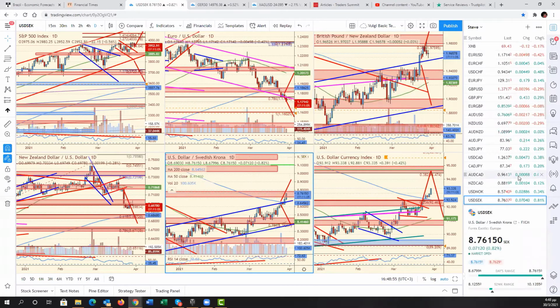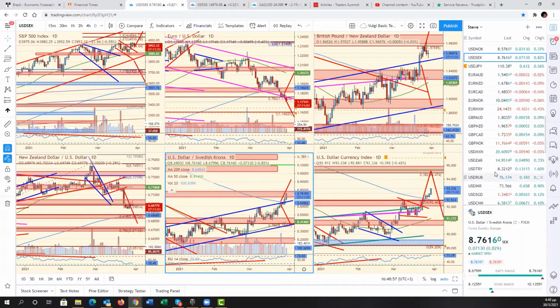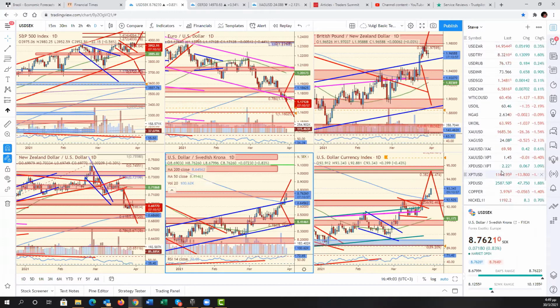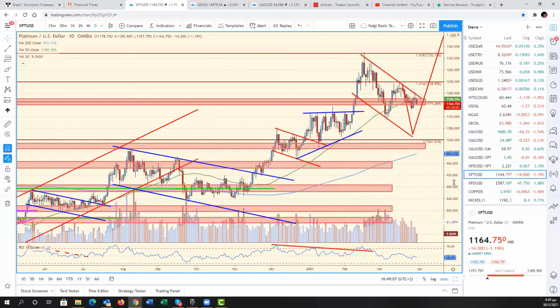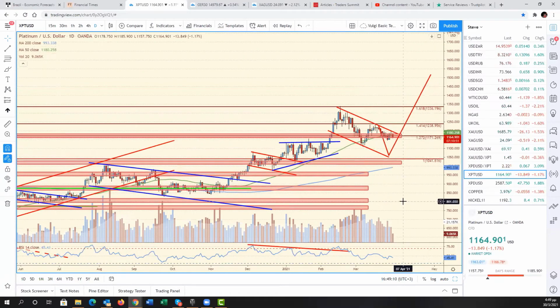Natural gas, palladium, platinum. Listen, platinum to begin with is holding up very nicely. Let me find it. Here it is. Look at how nicely platinum is holding up, right? A very, very orderly move lower, unfolding in a very corrective manner. So my thesis remains the same. I think that platinum has a lot more upside to go.